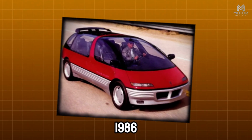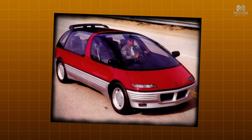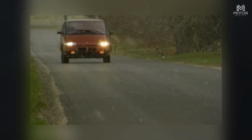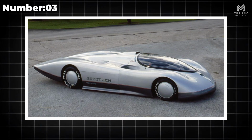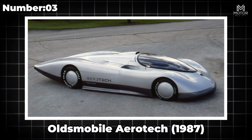The 1986 Trans Sport showed that even a family car could turn heads. It could have changed the way people looked at minivans, if only Pontiac had stuck with the original vision. Number 3. Oldsmobile Aerotech, 1987.